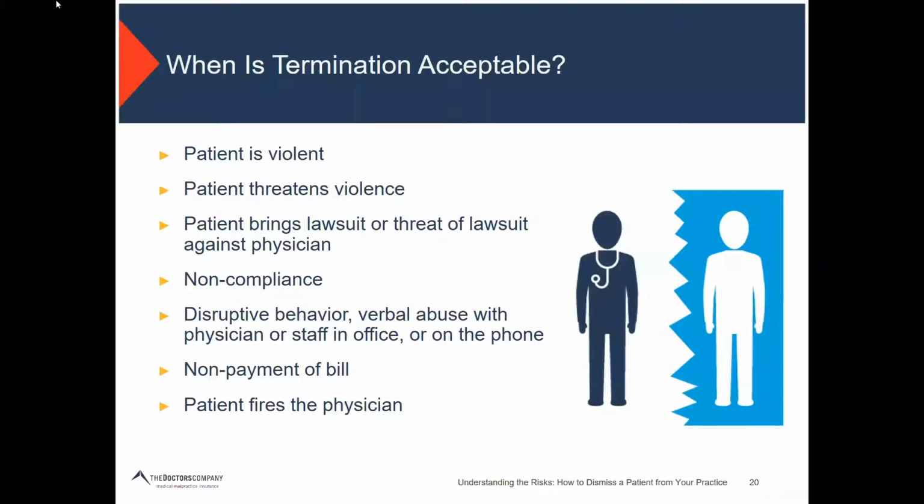How many times have I seen somebody prevail? Never. Because that is an action where, at least under the TDC policy, that's turned over to counsel. Counsel cannot appear in small claims, but they can provide you with the documentation and so forth.